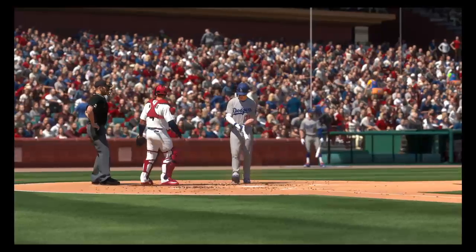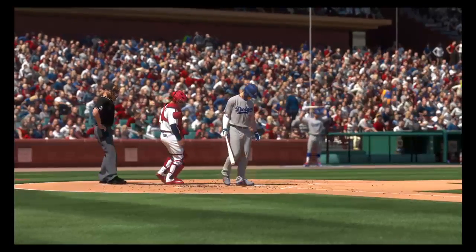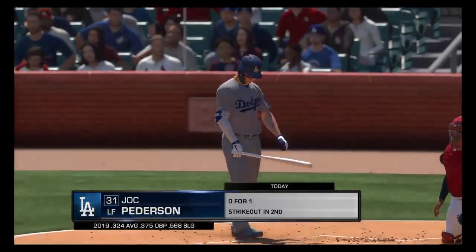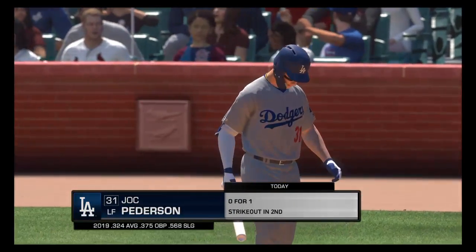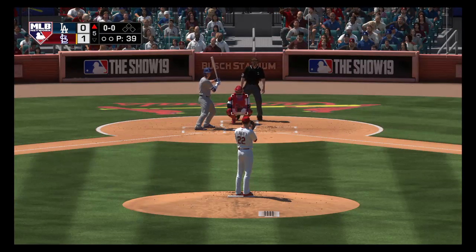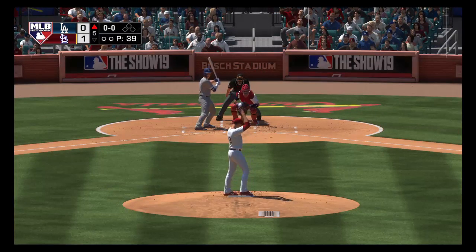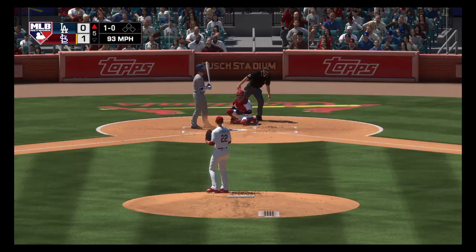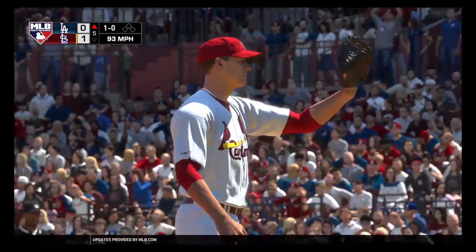Here's Jock Peterson now. Leading off for the Dodgers, the left fielder, number 31, Jock Peterson. And now a pitch on the way. Too high that time with the inning's first pitch. Ball 1.